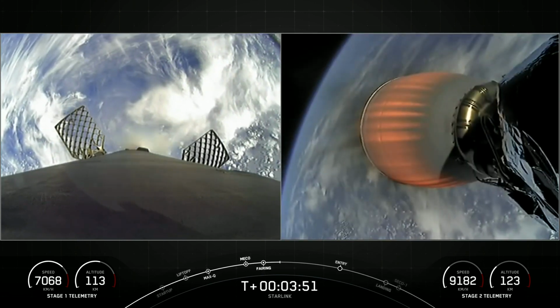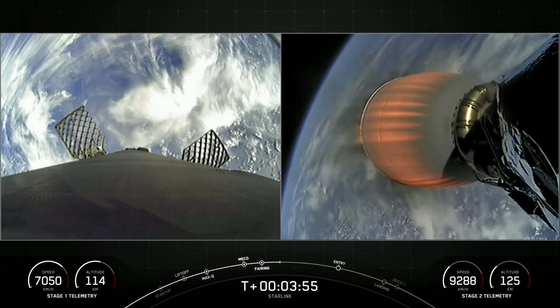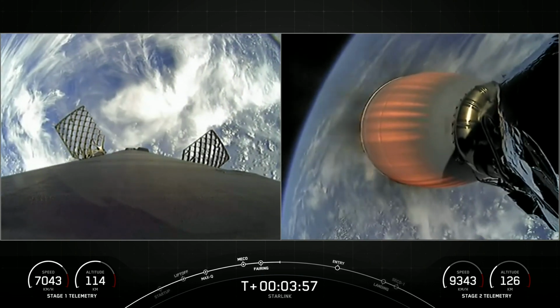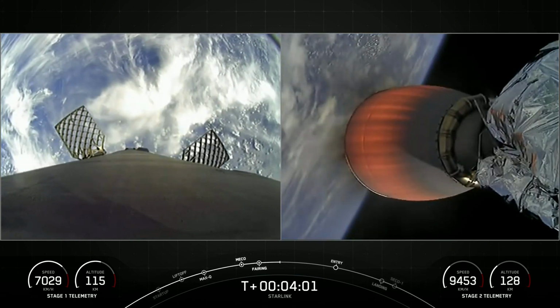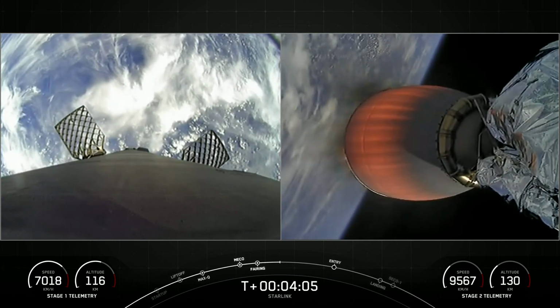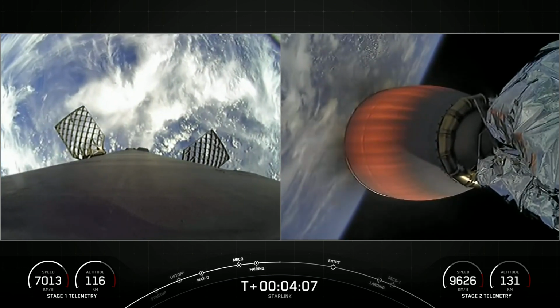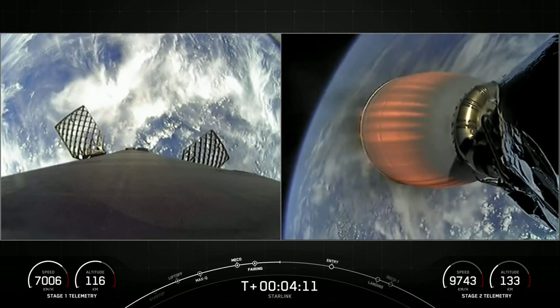Some really awesome views with Earth in the background. Again, you are looking at your left-hand side is the first stage, and your right-hand side is the second stage, looking at our MVAC engine. Stage 1 is currently making its way back down to Earth. Again, we are scheduled to land on our drone ship, A Shortfall of Gravitas today.